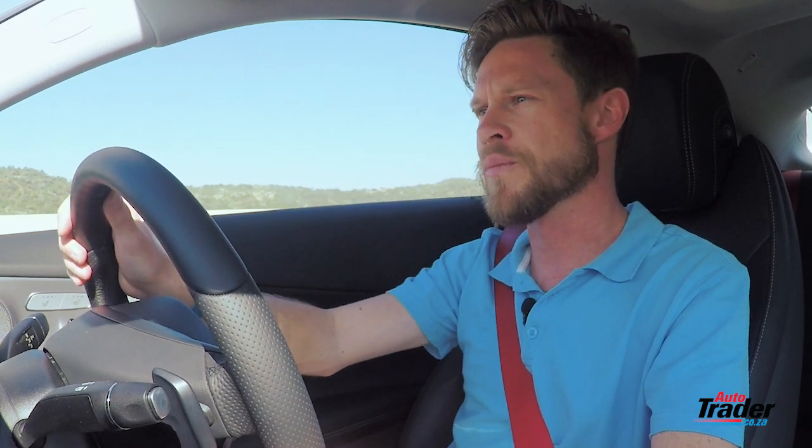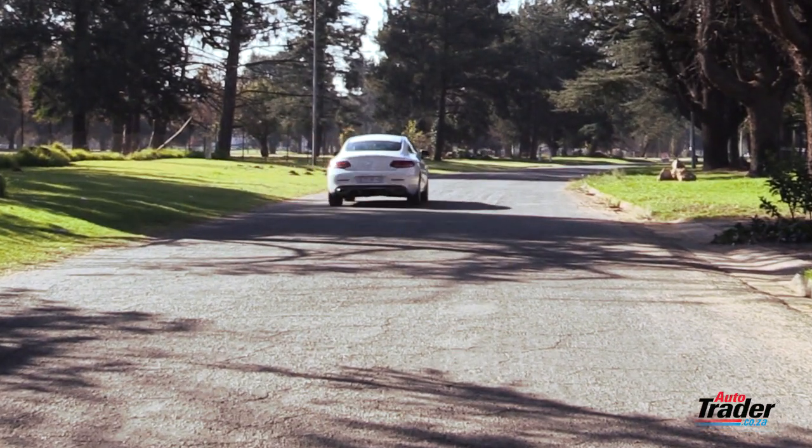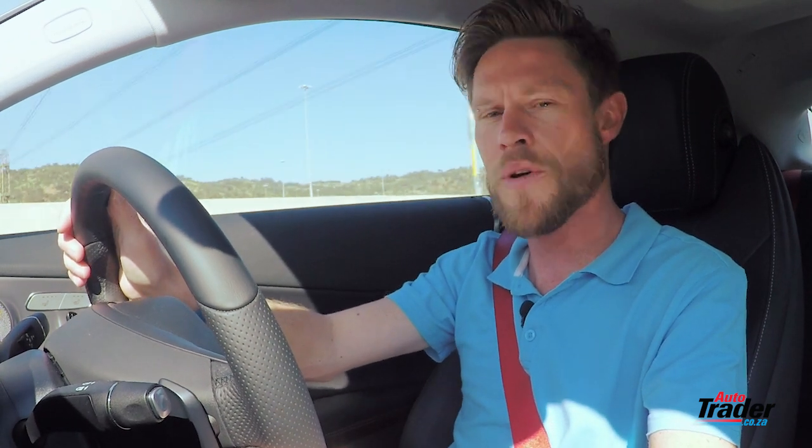Now, these options are quite impressive in the C-Class Coupe. We've got the Airmatic suspension system, which irons out undulations in the roads and helps stabilize the car through corners. At first, it's a little unsettling when you go through the faster highway sweeps. But once you get used to it, you can revel in the stability and the sure-footedness of it.